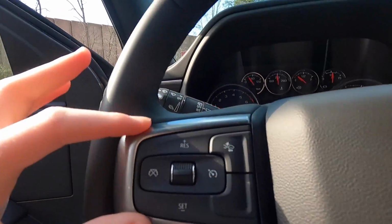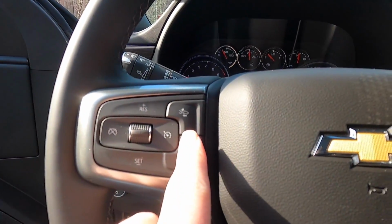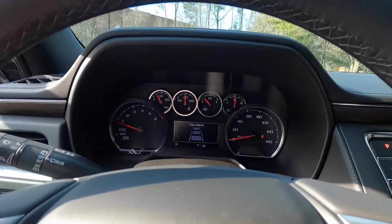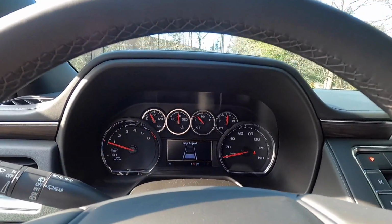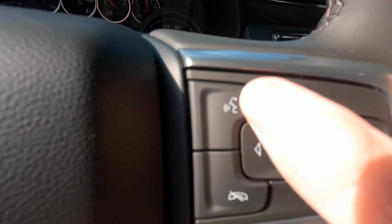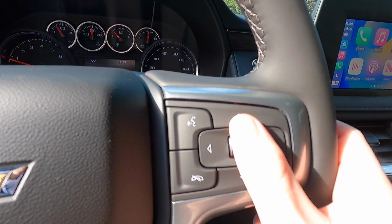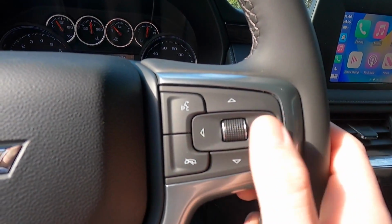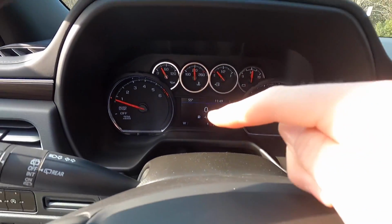On the left-hand side of your steering wheel, you get your cruise control settings as well as your gap adjust for like your forward collision alert. So you get your most sensitive mode, middle sensitive mode, and then your least sensitive mode. And then on the right-hand side of your steering wheel, this is to speak to the vehicle and or pick up on a phone call. This is to hang up on a phone call. And then you got this little scroll knobby thing here, and then these 2 buttons to control your 4.2-inch productivity screen, which is located right there.